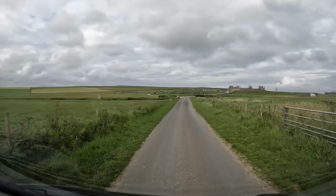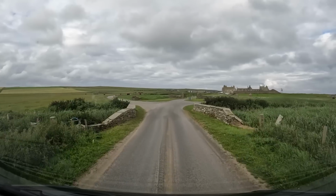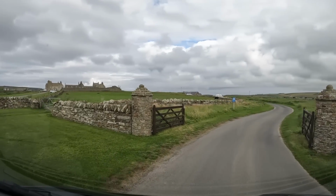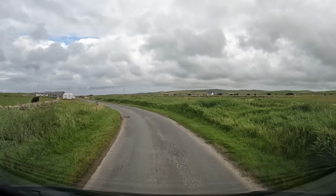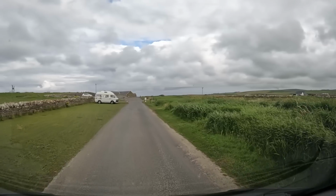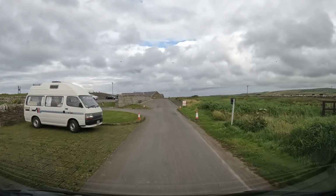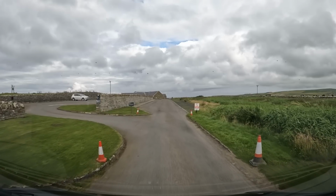This is where we're going, isn't it? Here? No. Okay, where are we going then? Round to the right here. Yeah, that's what I meant. No camper van parking. Is this for Skara Brae then? I recognise the car park. We're going to go in here. All right.